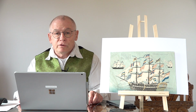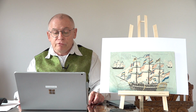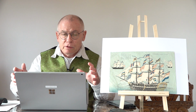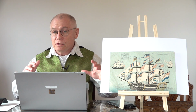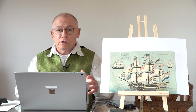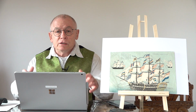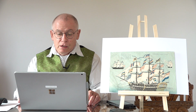Until in 1854, an American commander, his name was Matthew Perry, forced the opening of Japan with a fleet of black ships. Why black? Because they were made of iron, and the Japanese had never seen iron ships. They were terrified. Japan in 1850 was a medieval country. It had been secluded from the outside.